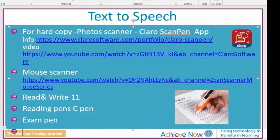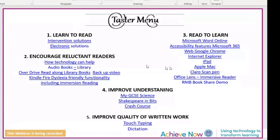So that's the text-to-speech that you can buy. And I'm trying to change, there we go. So this is my taster menu that I'm just going to check.